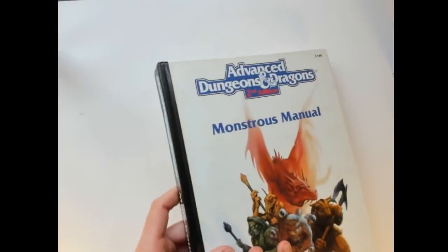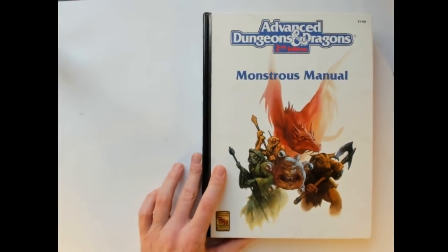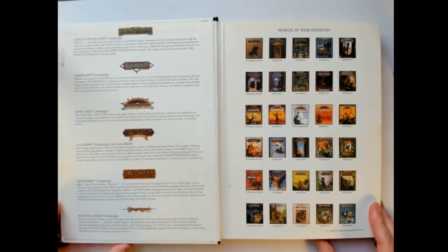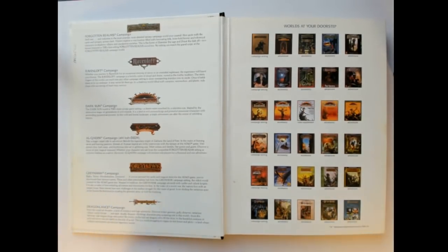It's very, very thick, which is part of the reason why I like it, but another element to this particular book is it has a whole lot of information that a lot of the other newer monster manuals don't have, which is why I've purchased it. So let's crack on. Hopefully I've got it on the screen. If my sound is bad or the video is bad, you let me know.